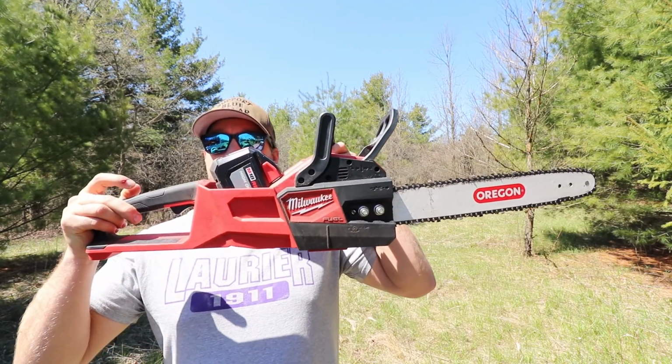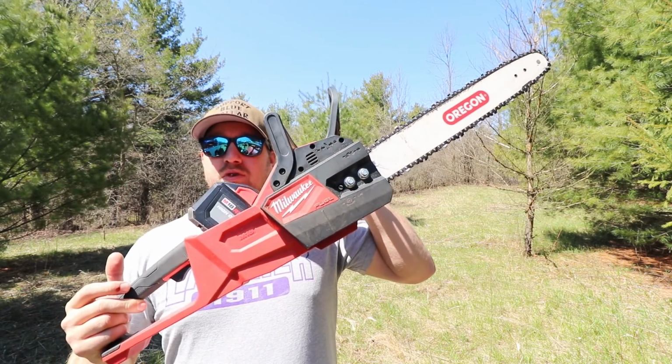So that's all the little stuff out of the way. Now we're gonna take down a few of these bigger dead trees. And that should finish us up, get us some firewood and kind of get the area prepped and ready to start cutting the grass. What I'm using today is a Milwaukee M18 brushless chainsaw.